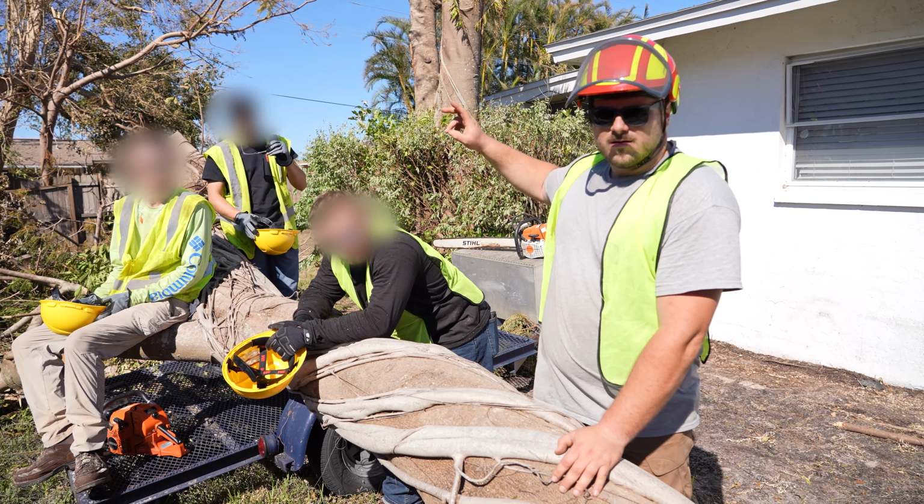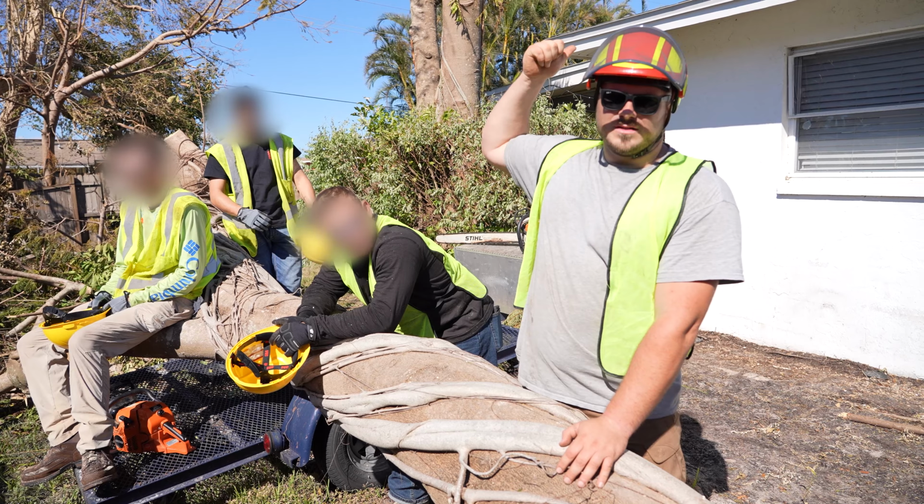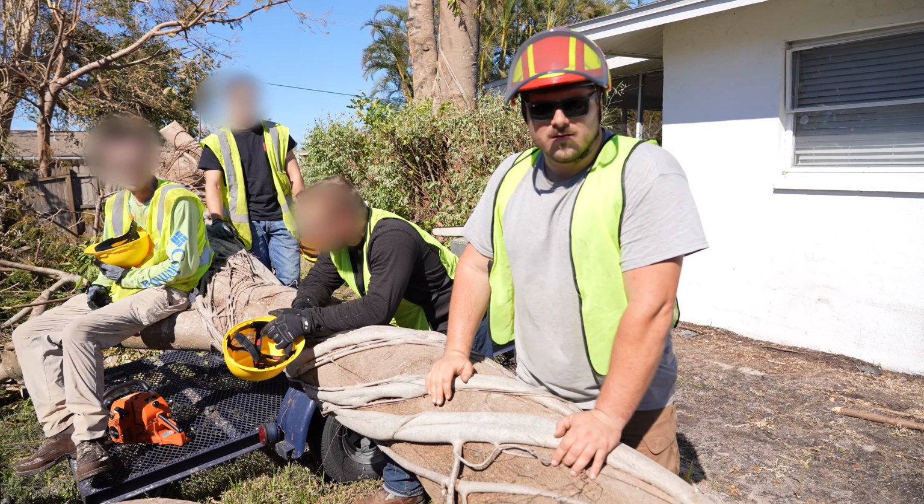This big tree in the corner, tree in the center, big tree on the left side that's collapsed into the neighbor's screened-in area. That's it.